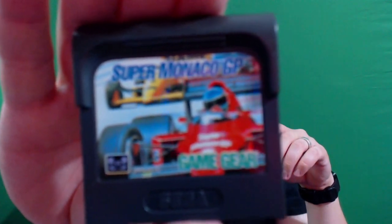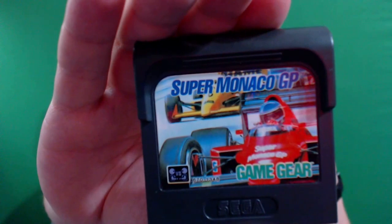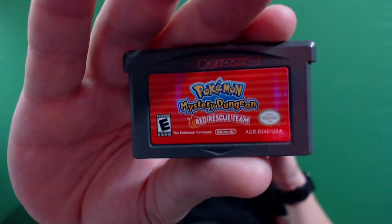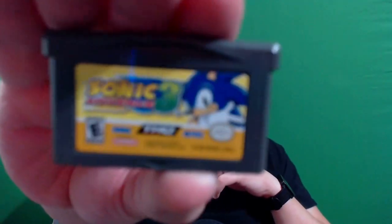Okay, so as a recap, these are all the games that I got in the box today. We started with Super Monaco GP, on Game Gear. I love the Game Gear, so we'll check that one out. Then I opened up Pokemon Mystery Dungeon Red Rescue Team. And then I opened up Dave Mira Freestyle BMX on the Game Boy Color. And then I opened Sonic Advance 3.